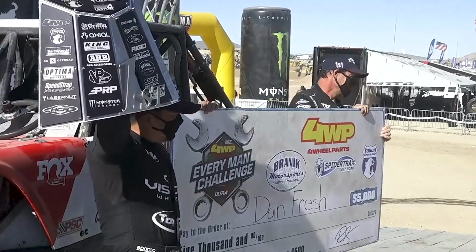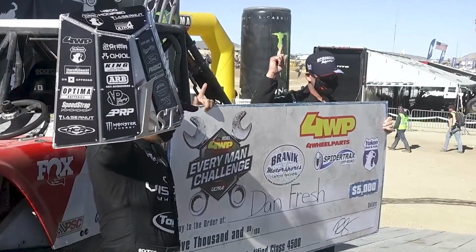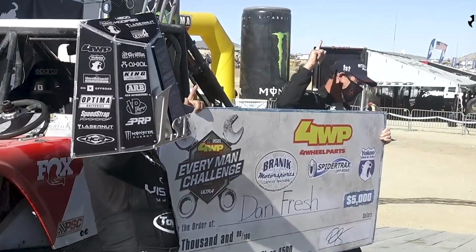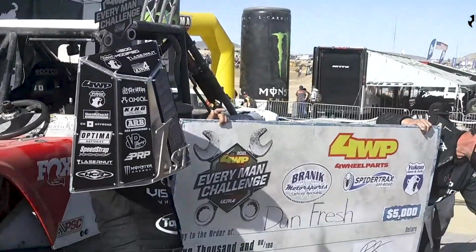Savvy built machine. Gerald Lee's got to be super pumped for putting this car up on the podium once again. Top of the box, Dan Fresh. Mike Kim sitting over on the other side.